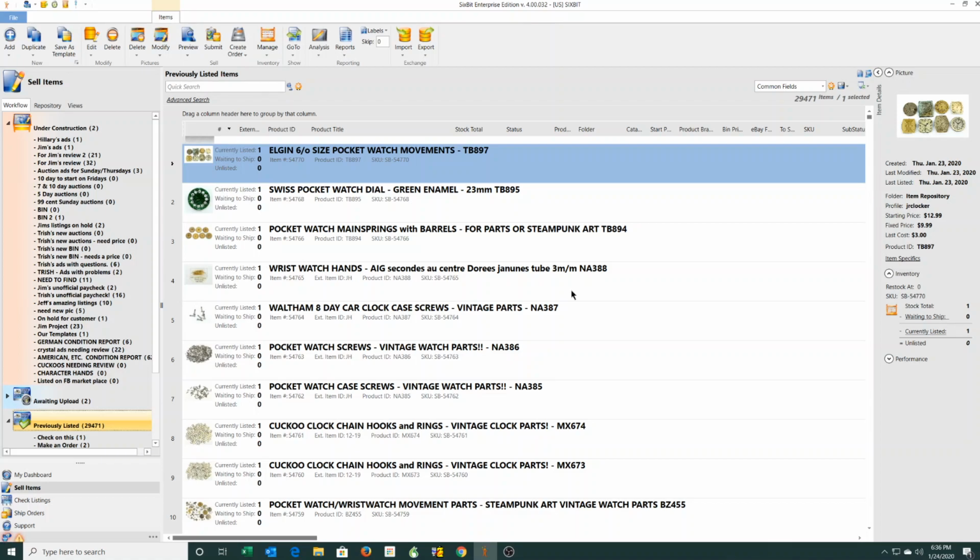Now I know you all sell a lot of different kinds of things. We sell watch and clock parts, so I can only go with what we sell, and tonight I'm going to do a very common German mantle clock movement. It's a Westminster chime. I've sold tons of these, but I'm going to pick one tonight just to show you how fast 6-bit can help you list.